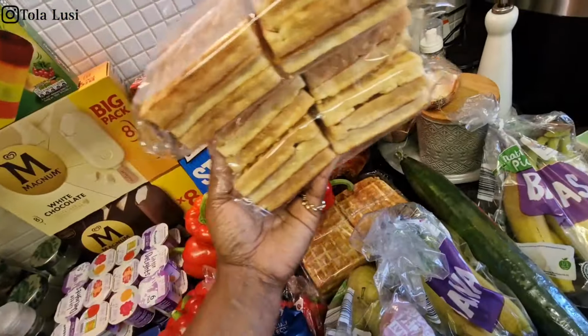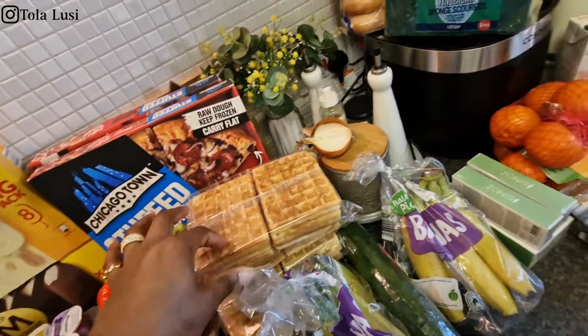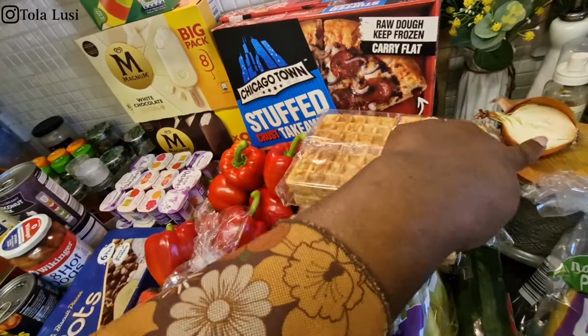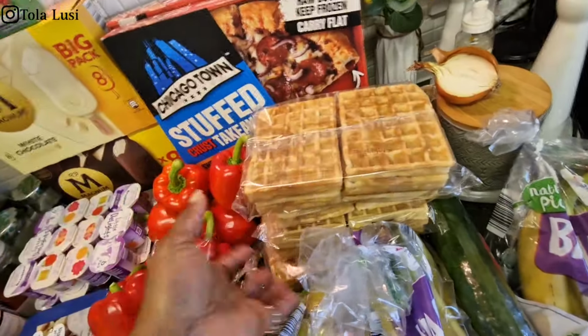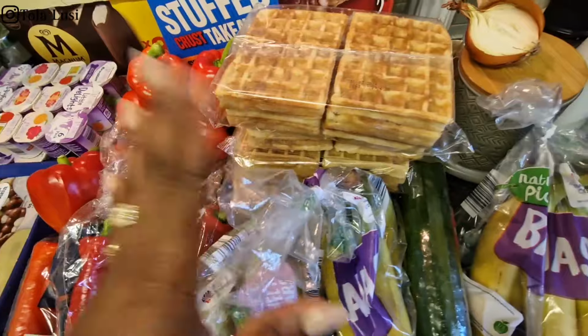I'm going to freeze 3 of them up because I saw someone's video where she just puts this in her toaster and it's good to go for the next day. Don't mind this half onion. It's good to go for the next day. So I'm going to freeze 3 of them up. I'm going to leave this last one in the fridge, so it's easy for them to warm up in the morning.